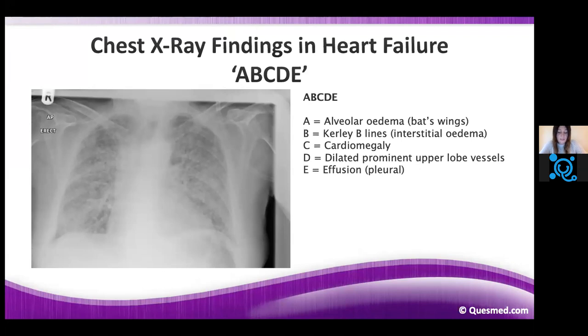C stands for cardiomegaly. So cardiomegaly is when the heart takes up more than 50% of the thoracic diameter. This is actually more reliably measured on a PA film. This is an AP film, so a film taken from the back. It's easier to delineate the heart size from that.